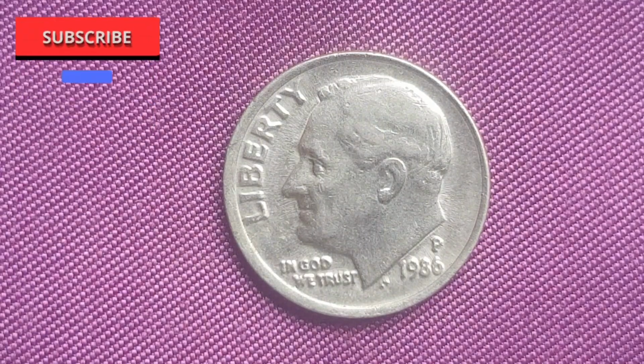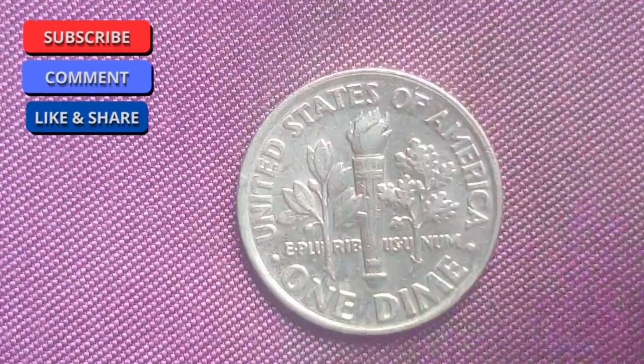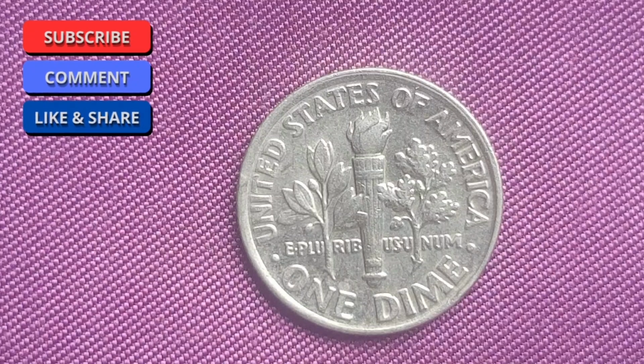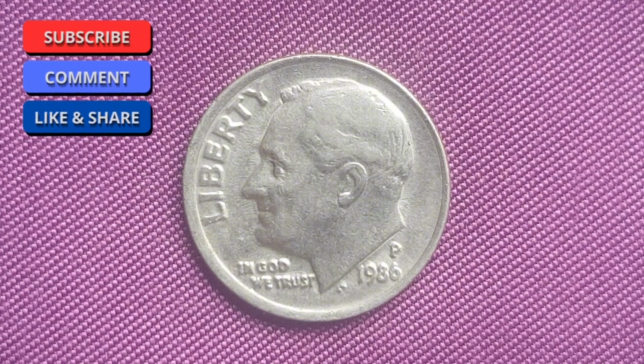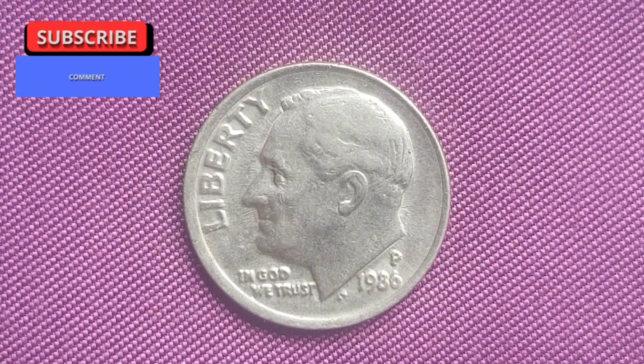But wait, there's more. Not only does the grade matter, but so does the strike type, the cameo contrast, and even potential mint errors. If your 1986 proof dime has a strong frosted cameo effect, a deeply mirrored field, and zero imperfections, you're not just looking at a collectible, you're looking at a high-value investment.